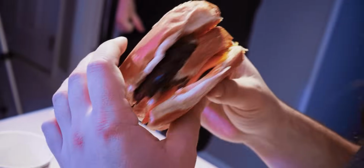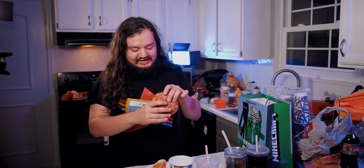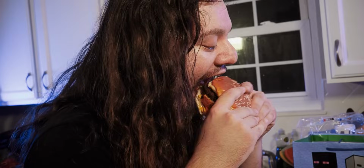I don't see enough lettuce on this. I think you did a slightly better job of the middle bun, aside from the fact that it's trying to escape from all angles. I have some thoughts on that burger, but I'm gonna save them.